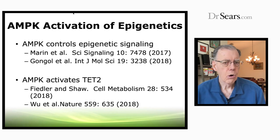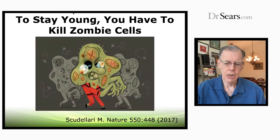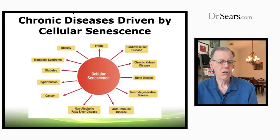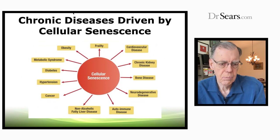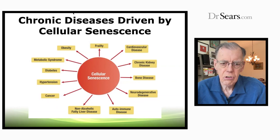Now, if the goal is staying well, you have to kill the zombie cells. Zombie cells is really a scientific term used to describe senescent cells. You have to destroy them, like a cancer cell, and replace them with new healthy cells. That's the power of metabolic engineering. Because the chronic diseases driven by cellular senescence are virtually the same diseases associated with insulin resistance. And therefore, anything that reduces insulin resistance is more likely reducing cellular senescence.